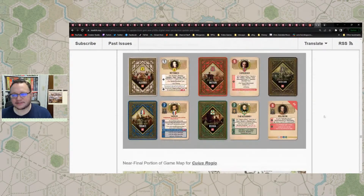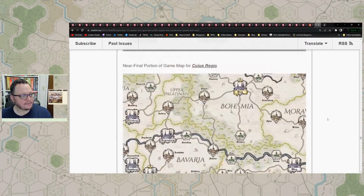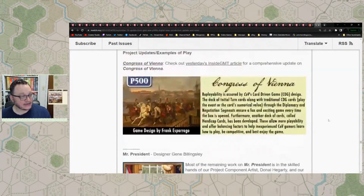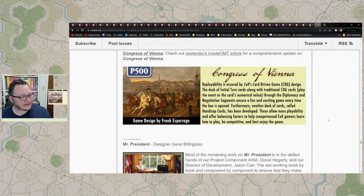Sample cards for Congress of Vienna. This looks great. Here's the map for Cuius Regio, which just made 500 on the P500. I've got that ordered. I don't have Congress of Vienna ordered, but I'm going to end up getting it. There's no question about that. And the sensible way to do that is, in fact, to pre-order it. Now, I think that's about it from the GMT update.